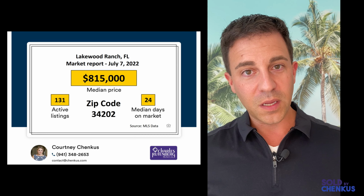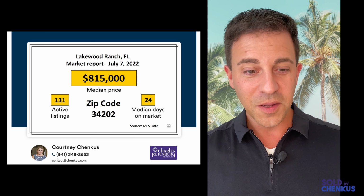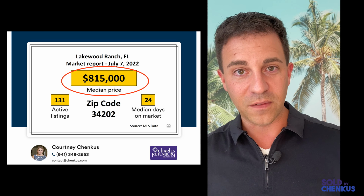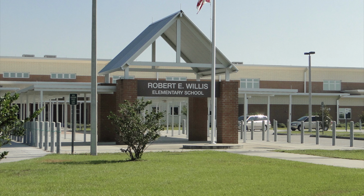There's 131 active listings as of July 7th. This is from MLS data that I pulled. The median price that I described previously, it's $815,000. So you can see it's a little higher. 34202 has slightly different school zoning than 34211.